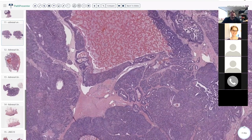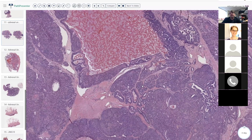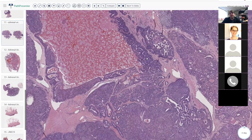So really important entity to know. They don't have to have atypia. They don't even have to have much in the way of mitoses to be malignant. If I see something with cysts and papillae like this and it's on the hands or feet, I'm going to almost always end up calling it digital papillary adenocarcinoma.